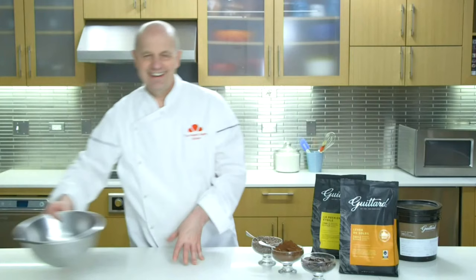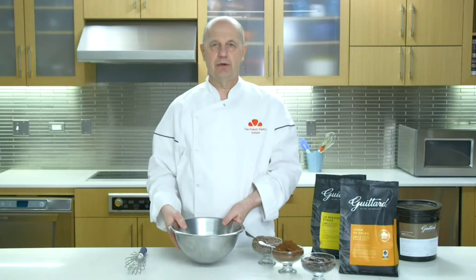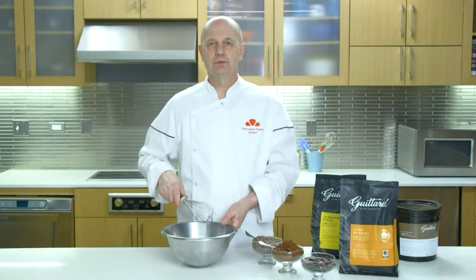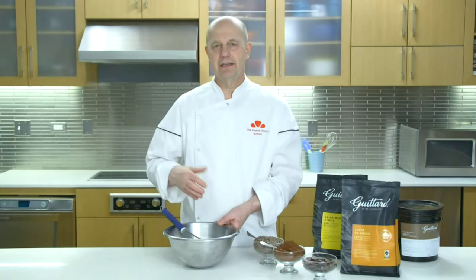The question is, how do we incorporate the melted clarified butter with a little bit of the foam? I like to do it with a whisk, but I go very, very gentle. There's no reason to beat it. So that's what I do. You could use a spatula too, but I like this because it's more efficient. And in professional baking, we're always trying to find the most efficient method.